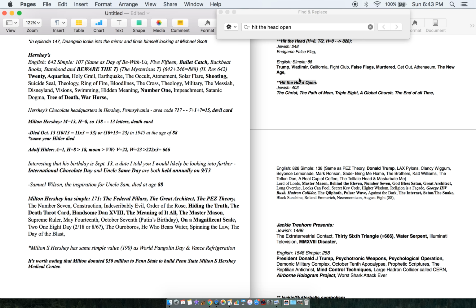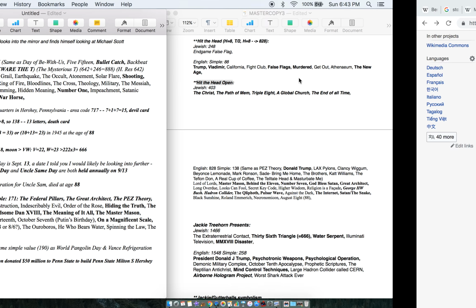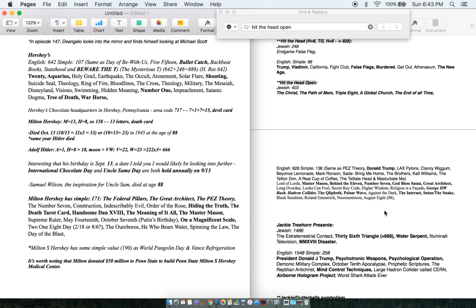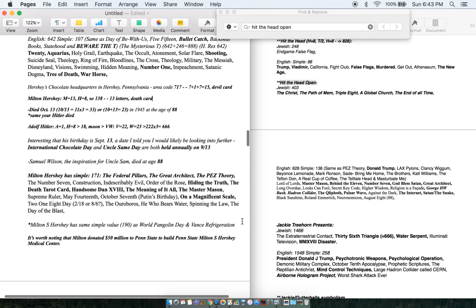Look at Milton Hershey. Same coding as the federal pillars. That bit that we were looking at earlier, that is connected to the ratification of the U.S. Constitution and the ushering in of this Saturnian age. But you also see again these Pez theory references, the Death Tarot card, this magnificent scale being referenced, the meaning of it all, on and on.